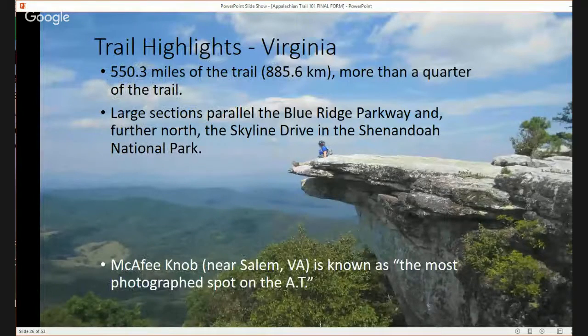I'd like to mention a trail highlight about the state of Virginia. Over 550 miles of the trail, more than a quarter of the trail, are in the state of Virginia. So that's very fun to know. Large sections of the trail in Virginia parallel the Blue Ridge Parkway, and further north the Skyline Drive in the Shenandoah National Park. And also one of the most photographed spots on the Appalachian Trail is McAfee Knob near Salem, Virginia. You can see a picture of it there. It's quite impressive.